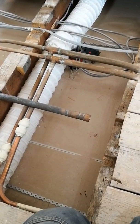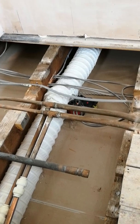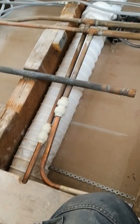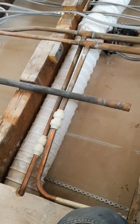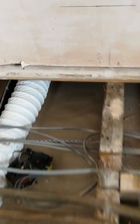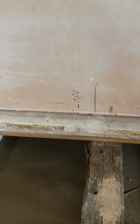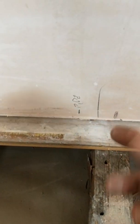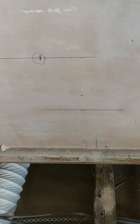Instead of hacking all that back and doing a load of work that isn't necessary, I'm going to turn that pipe round and go off to there. Where it says pipe is where it's coming up. Where I really wanted it to come up is there, but of course there's a joist in the way.